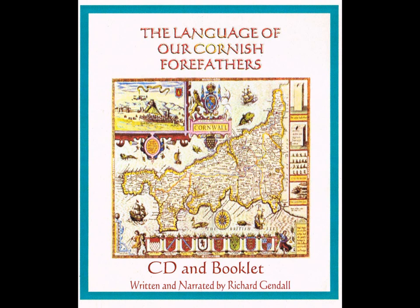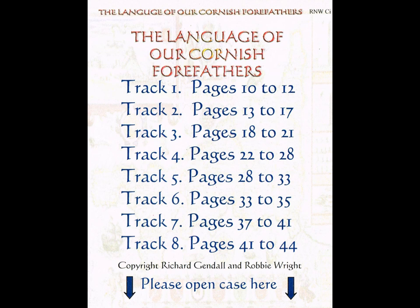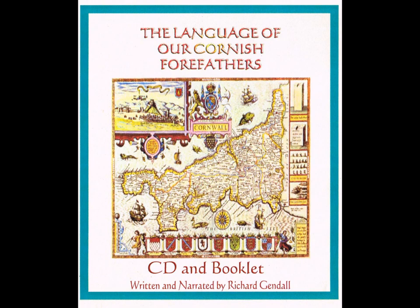Page 10. Modern Cornish Readings. You are now about to hear the sound of the Cornish language. But before starting to listen, it is very important to realise and to notice that Cornish contains many pure vowels, unlike English, but like Spanish, French and Welsh.